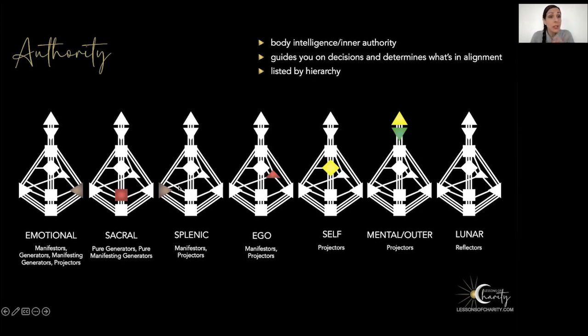If you are defined in your spleen, even if your spleen is not your authority, but even if your spleen is just defined, you are not meant to have autoimmune diseases. Like it's actually your immune system. So people that have their spleen defined tend to have really strong immune systems. They don't get sick very often, but when they do get sick, they get really sick.